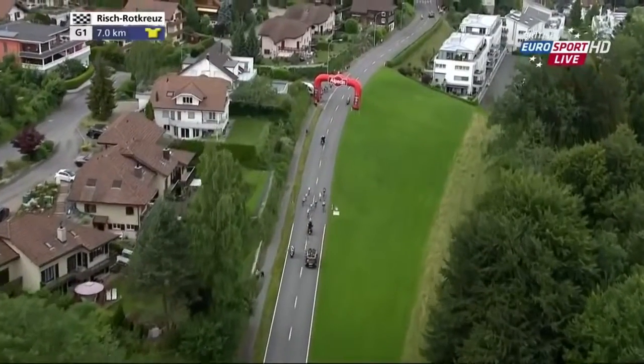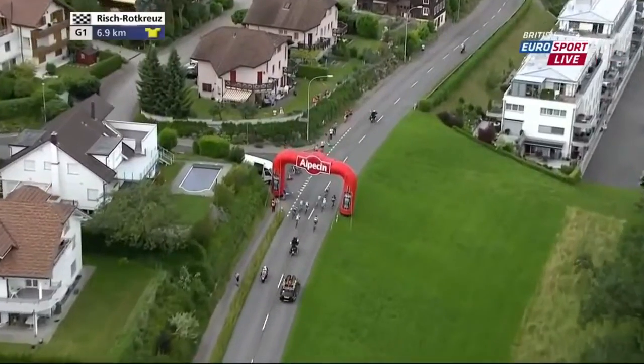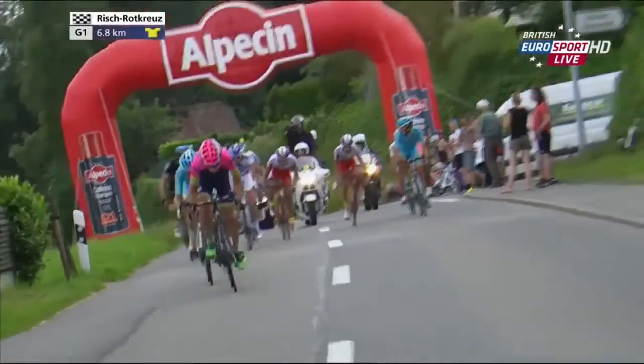There's 2 riders from Astana behind, and one of those is going to sacrifice himself to close down this gap. Just coming together now. So not quite able to happen on that occasion. We're inside 7 kilometres to go. Who's going to be next to attack?